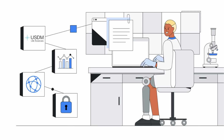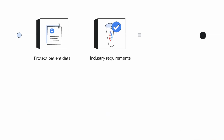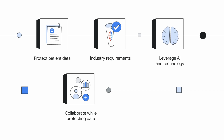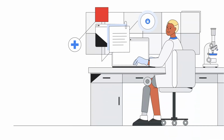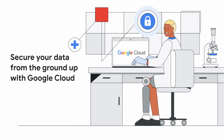With Secure by Design infrastructure, Google Cloud helps you protect large volumes of patient data across channels, meet industry-specific privacy and compliance requirements, leverage AI and emerging technology to combat threats, collaborate with others while not exposing more data than is necessary, and create a strong security culture within your organization. Stay one step ahead of emerging security threats and secure your data from the ground up.